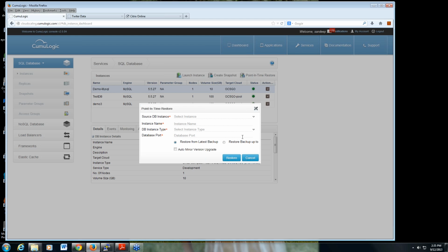While this database is getting created, this will show here in progress, and here in the events tab, you could monitor the progress of what is happening. The provisioning process is transparent to you. You can see that the instance is getting created, instance got created, then configuration is happening, and so on.